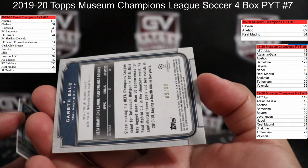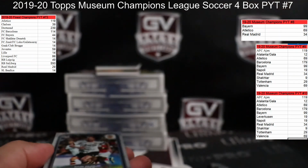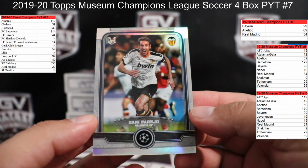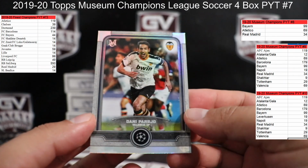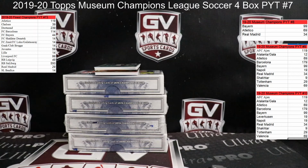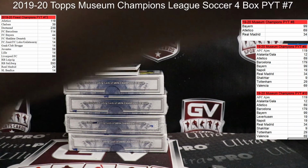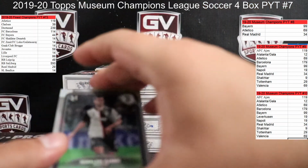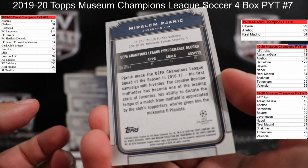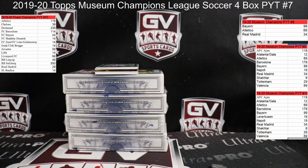That is 89 of 99. For this one, I sold the other two teams, so we just have the teams left in 8. Danny Parejo. Teams got sold out, so we just got the teams left in 8. We got Miralem Pjanic for Juve. So if anybody wants to grab any of those teams on 8, let me know.